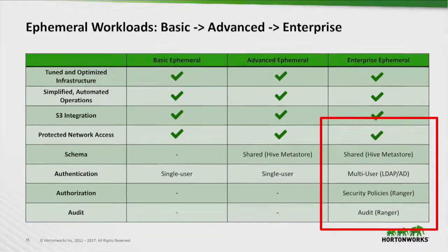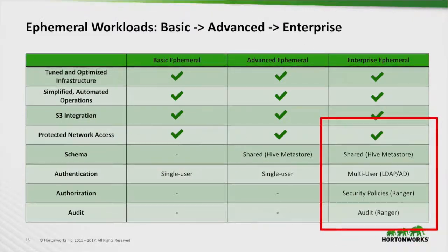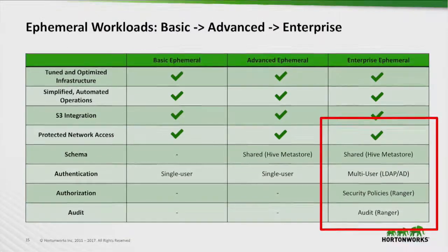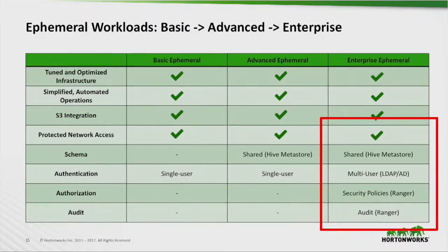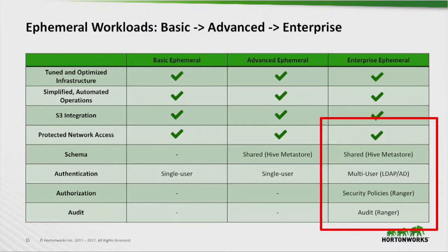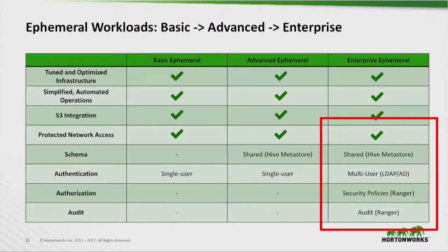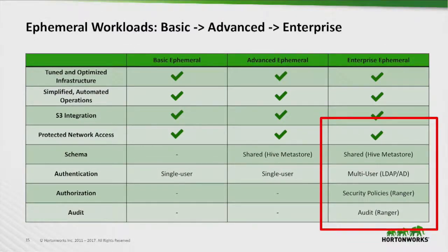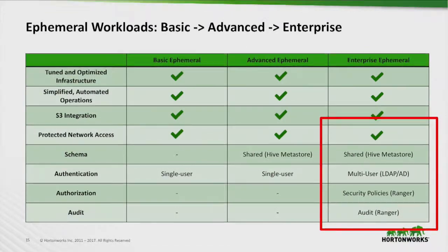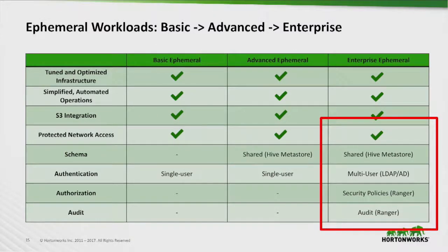And in the middle tier, the advanced tier is about, let me make sure that at least I always have consistent and reused schema around that data, so I don't have to rebuild the schema each time or have inconsistencies when workloads are running and have anything out of date. So if I need to do queries, I know the tables that are there and how things are set up. But in the enterprise ephemeral case, we're thinking about how can I not just get the schema that's shared, but how do I do authentication with an external source like LDAP or Active Directory? How do I pick up authorization and security policies with Ranger? How do I have Ranger audit all the access there? And how do I make this all come together when not everything's there all the time?